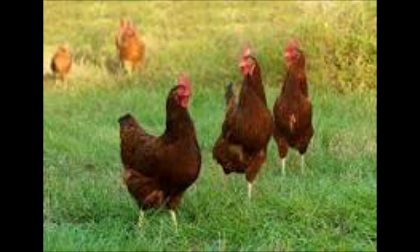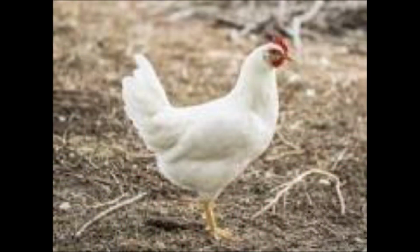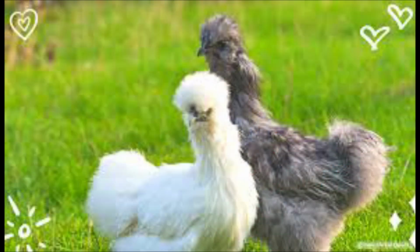Rhode Island Red, which are bossy chickens. I think they're kind of bossy. Or Leghorns. They're more skittish. Or if you want something that's a friendlier chicken, if you want to consider a friendly pet chicken, consider a silky or an Orpington, either the buff or the blue Orpington.